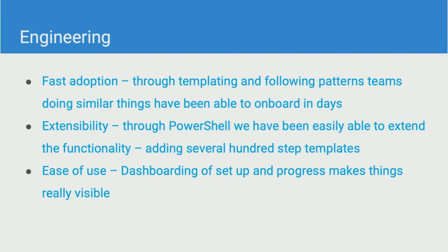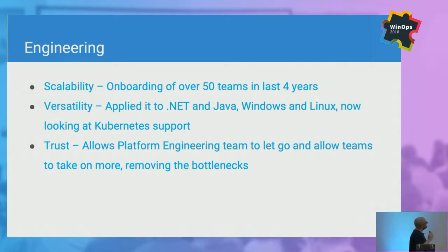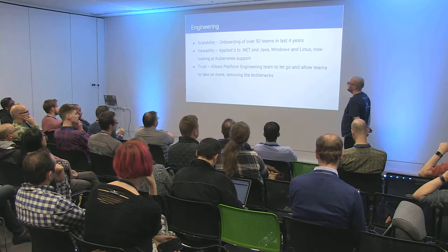But what it's actually done here, because they've standardized on Octopus, is that things are ramping up much quicker. It's really easy to use. It scales, and that's the thing, chatting with Ian, they've went to 80 teams in the space of a few years from four. And also, with the fact it's so versatile, applied to .NET, Java, Windows, Linux, and now ASOS have actually been key, helping us look at the Kubernetes side of things as well.